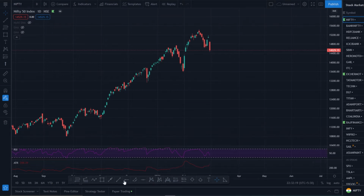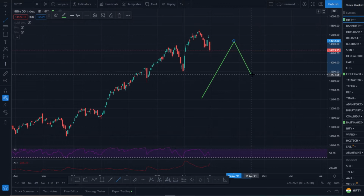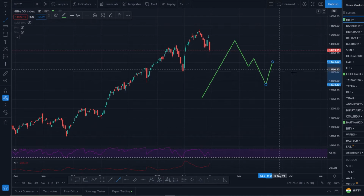Basically it means that if the market is in an impulse move like this, usually the pullback will be in this manner, or in a consolidated manner. Another way of doing a pullback is a complex manner. So it might do a complex pullback like this, and then it might shoot up. We need a break and close below the major structure in order to confirm that there might be a good chance that the trend might reverse.